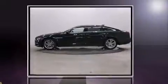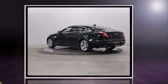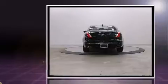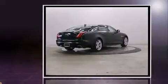Familiarize yourself with a 2016 Jaguar XJL. This four-door sedan still has fewer than 5,000 miles. It features an automatic transmission, rear-wheel drive, and a 3-liter six-cylinder engine.